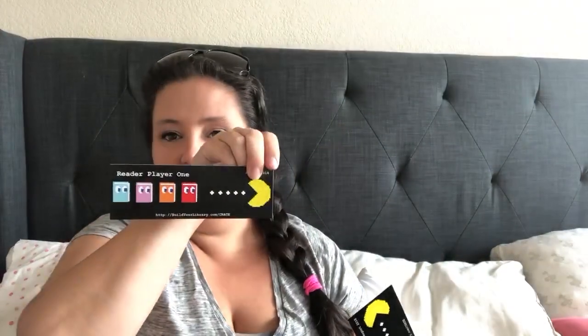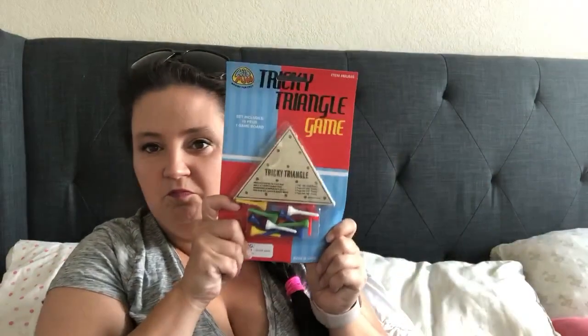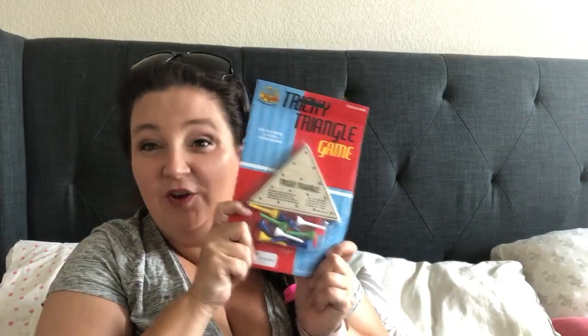It's pretty cool. This box is Reader Player 1, so like gaming. She always includes fun bookmarks. This is a Build Your Library bookmark and a Pac-Man inspired bookmark, designed by her son, I think, about the box. All right, here's one of the goodies. The triangle game, my kids play it at Cracker Barrel all the time. They love it, so gotta hide this or they will lose all the pieces today.